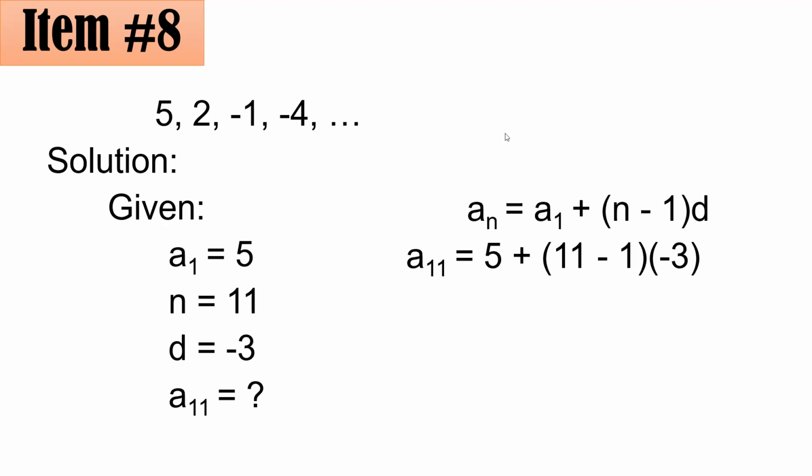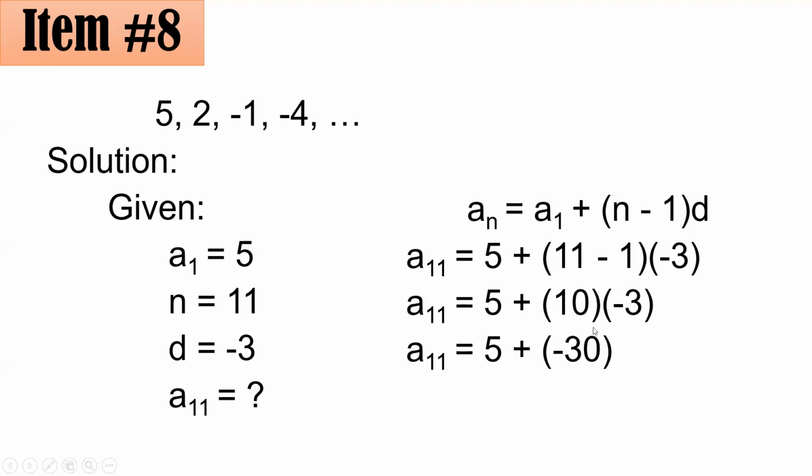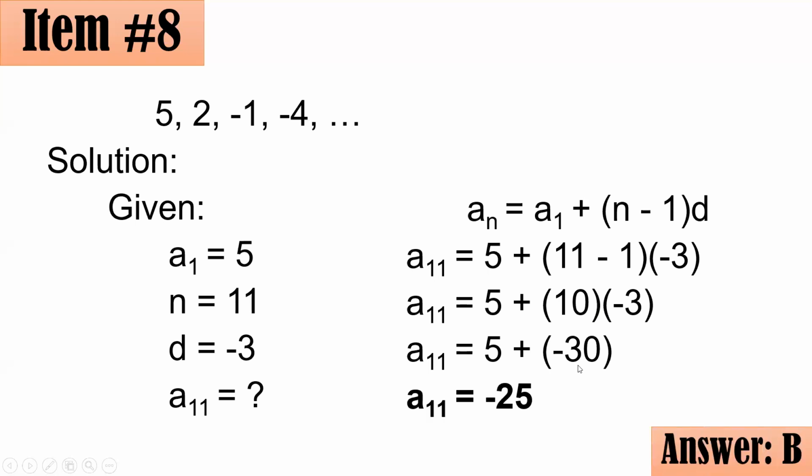A sub 1 is equal to 5. So we have A sub 11 equals 5 plus 11 minus 1 times the common difference, which is negative 3. So 11 minus 1 is 10 times negative 3. This is negative 30. And the sum is now negative 25. So if you answered B, tama po kayo.